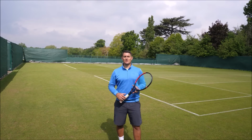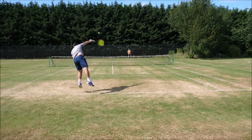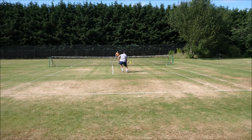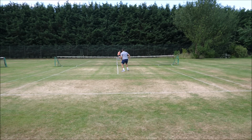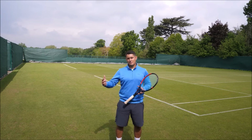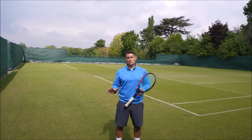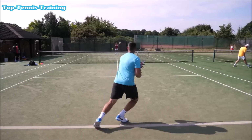And the third tactic is to come in and finish the point at the net. Now this is something that players of older generations used to really work on. Players like Pete Sampras, Boris Becker, they used to have a short ball, pounce on that short ball and come forward to finish off the point at the net.